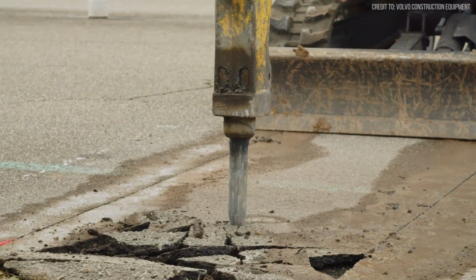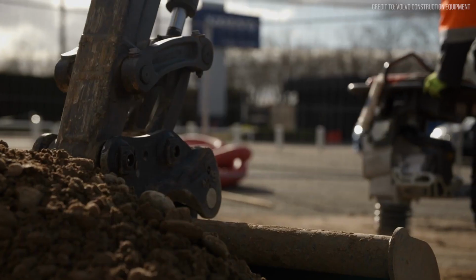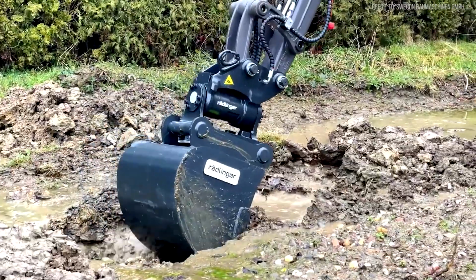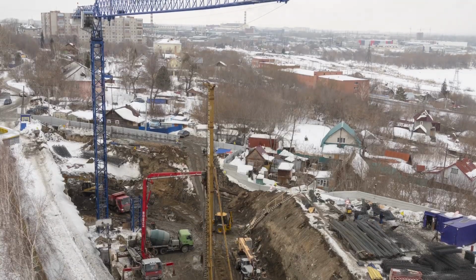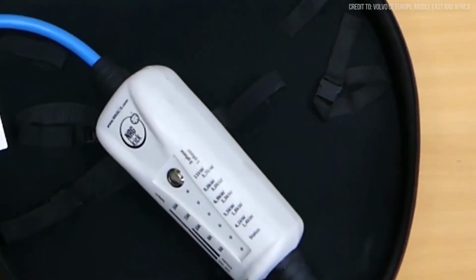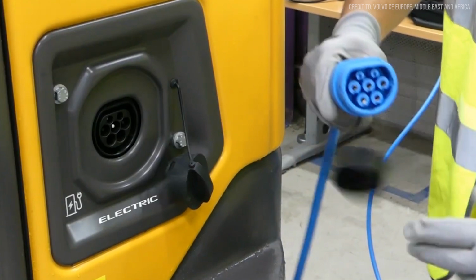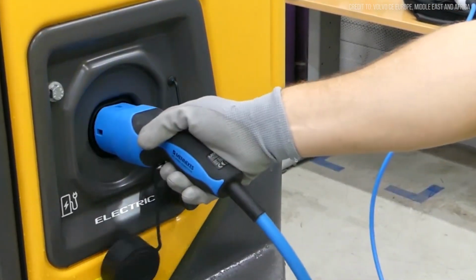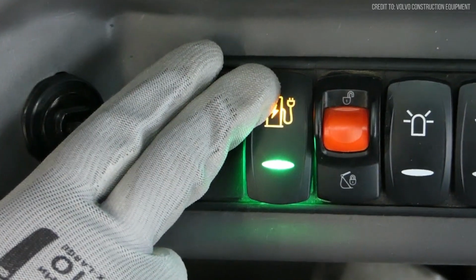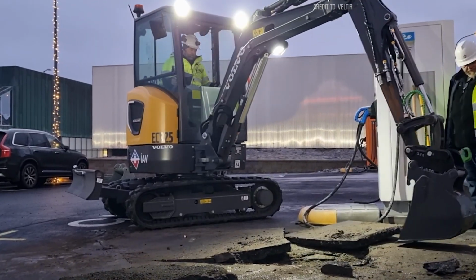Bjorn Eriksson, a site foreman in northern Sweden, volunteered his crew for Volvo's early electric trials. His first week with the ECR25 Electric went smoothly. Then the temperature dropped to -20 degrees Celsius. Battery performance dropped up to 40%. What should have been 8-hour work cycles became 5 hours of operation, followed by lengthy charging periods. Day jobs suddenly required overnight charging breaks.